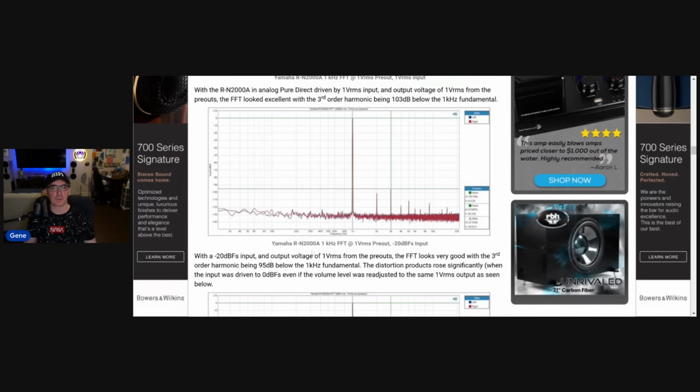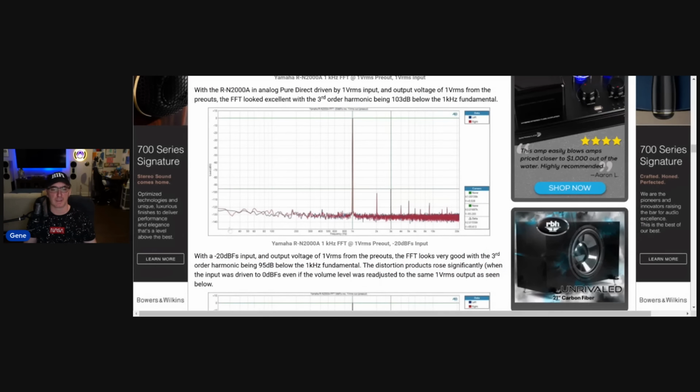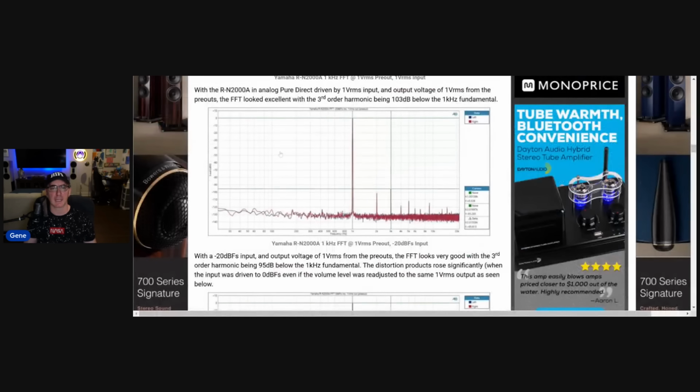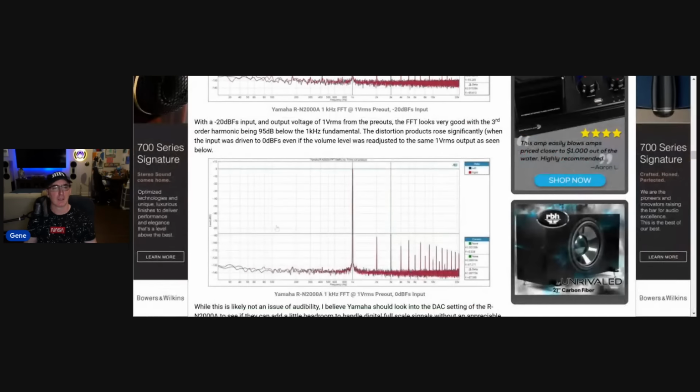Now, I also used digital inputs, and I checked the FFT on that. The FFT was a little higher in distortion than the analog input, but still very good. The third harmonic is now the dominant in the distortion profile, but it's 95, 96 dB below the fundamental. That's using a minus 20 dBFS input signal and getting, I believe, 1 volt out on the output.